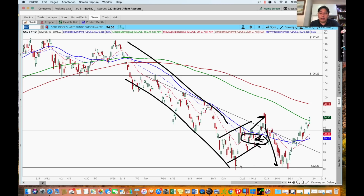So it made a double bottom. All right, so that's a very nice double bottom pattern, and now it's making a second reversal attempt over there, as you can see. The price has broken above the 50 moving average. It's making higher highs and higher lows.